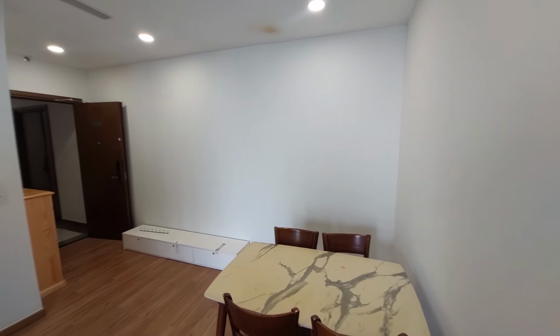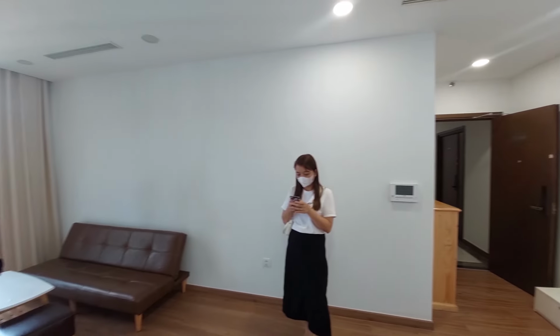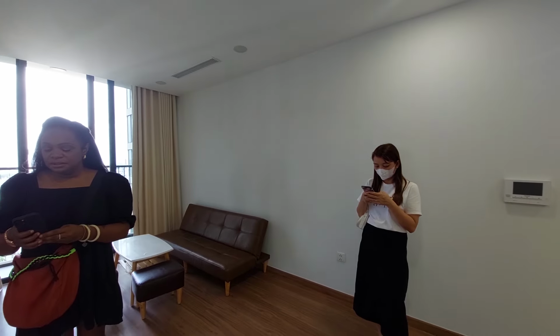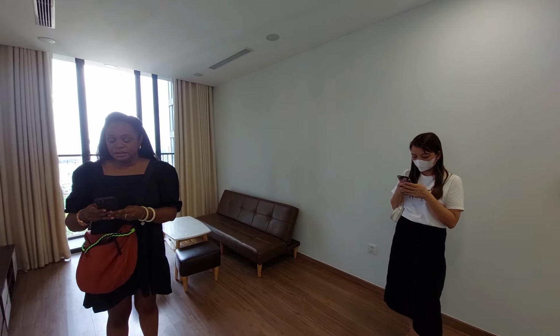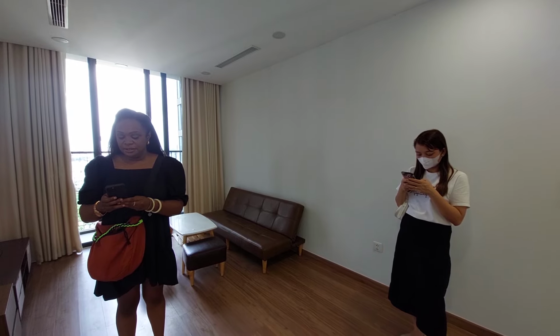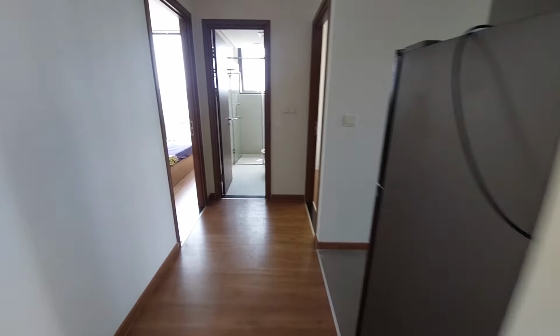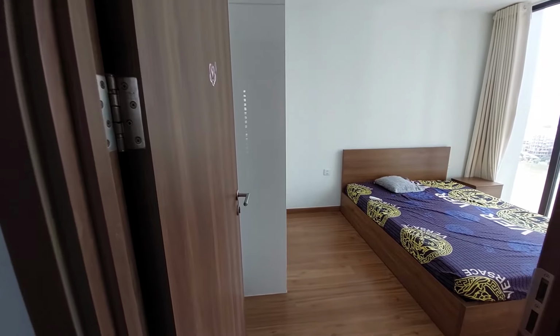I was just checking the exchange rate. It just changed, so it went down. 16 million is roughly $650, divided by 25,400 Vietnamese dong. But again, if you want to keep searching here, the thing is.